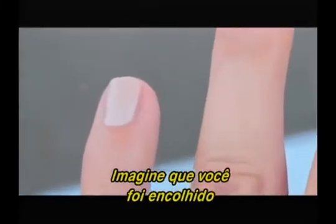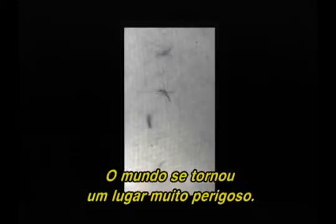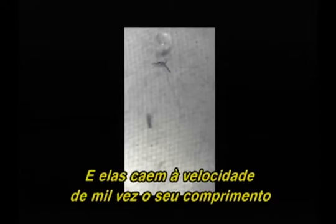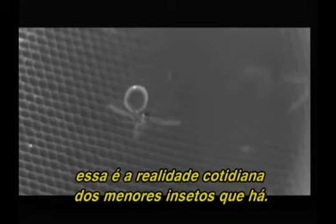Imagine that you've been shrunk down to the size of your pinky nail. The world then becomes a very dangerous place. Raindrops, which originally were only a nuisance, have become the equivalent of 5 tons in weight, and they fall at a speed of 1,000 of your body lengths every second. That's incredibly heavy and fast. Although this scenario sounds like science fiction, this is in fact a daily reality for the world's smallest insects.